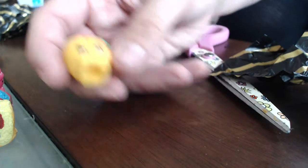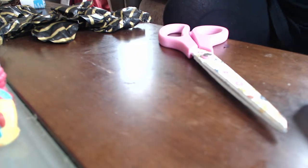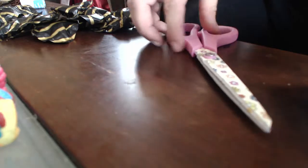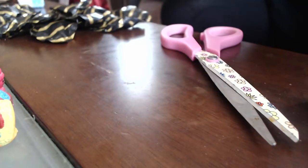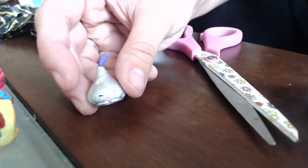Oh, Shopkins everywhere. Right, so we have one. This is good. That's a good noise. We have our list. Okay, so we've got lots to open. So I'm going to put my list here, and we're just going to get started. We're going to start with this one.